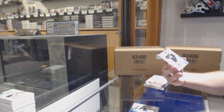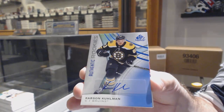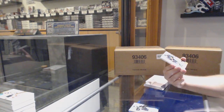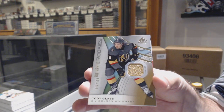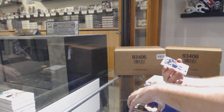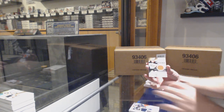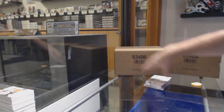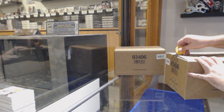We've got a base rookie auto, Carson Kuhlman. We've got a rookie jersey to $5.99, Cody Glass. Skills fabric jersey of Cam Atkinson, and a rookie sweater of Max Jones. All right, so not a bad first case. I think we can beat that for sure, right?